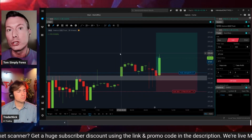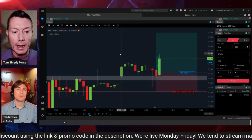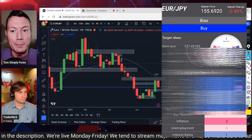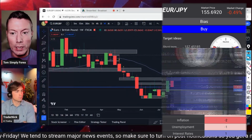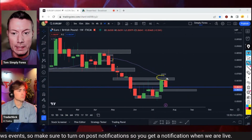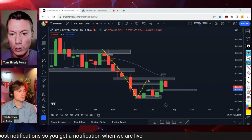But if I had to choose one, then we could look at the euro pound, and that will give us an inclination as to which one could potentially be a better trade. So in terms of a weekly chart, I really like euro pound at this level. Okay, so the weekly chart, you can see price has come down.